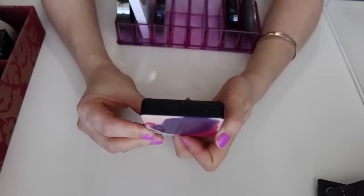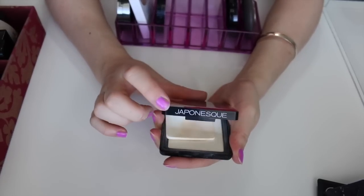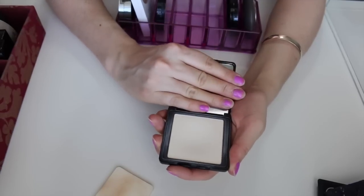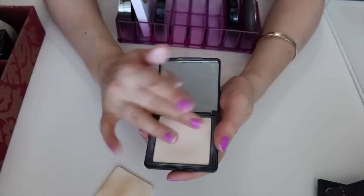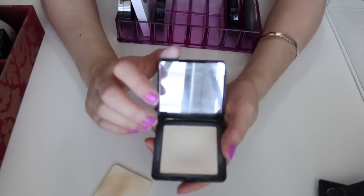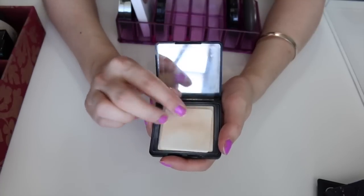This is the Japanesque Velvet Touch Finishing Powder. You can find these at Ulta. I really love the packaging on these. Japanesque products are really pretty and fancy. It says Japanesque right there. So this is a very light yellow toned powder. And I like it. It's really soft and smooth. I like it to set foundation or under eye concealer. I would definitely keep this, and I don't know that I would repurchase it because I do like an alternative to this that's cheaper, which I'll show you next, but this is a good powder. I do like it, so I'm going to keep that and use it up.